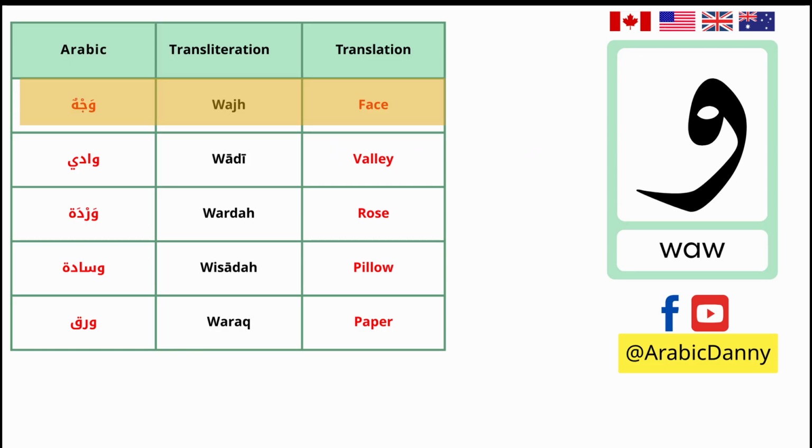وجه Face. وادي Valley. وردة Rose. وسادة Pillow.